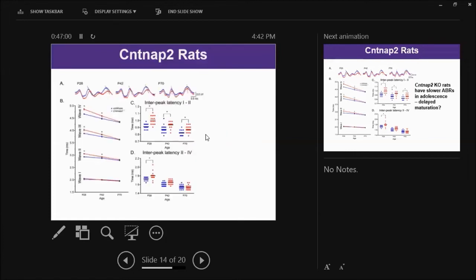Well, stay tuned. We look at the delay as well, so the speed of transmission, and what we see again is, so this is postnatal day 28. This is phase 1, 2, 3, and 4, controls, and then in red is the catnaps. So they have a longer delay to the peak of the waves. This is true for wave 1, not so much, but then 2, 3, and 4, and it actually adds up. So the auditory brainstem response is slower.